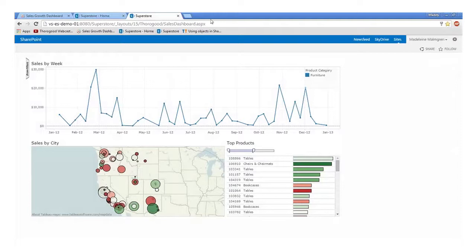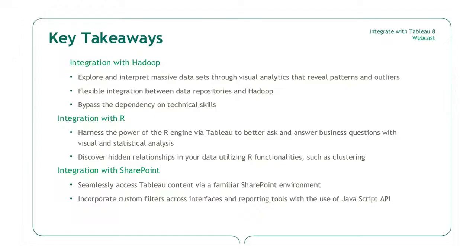Now let's go back to the slides for a quick wrap-up. To recap today's webcast, we hope you have a better understanding as to how Tableau can integrate with other technologies like Hadoop, R, and Microsoft SharePoint.